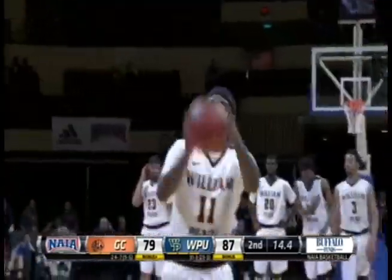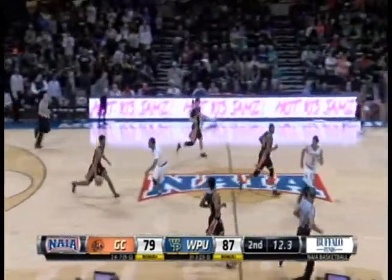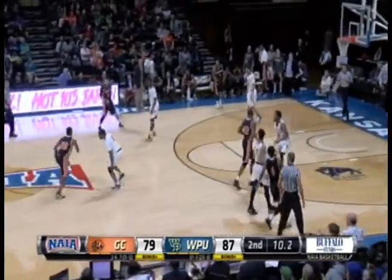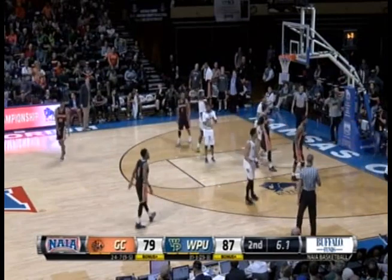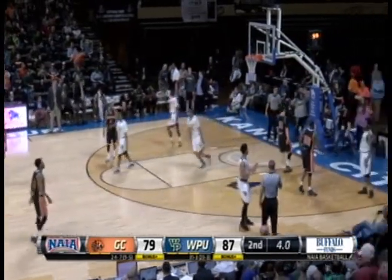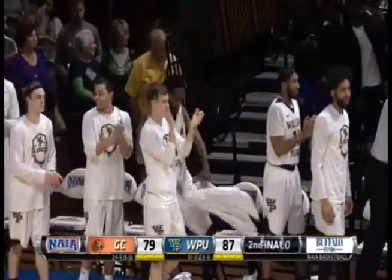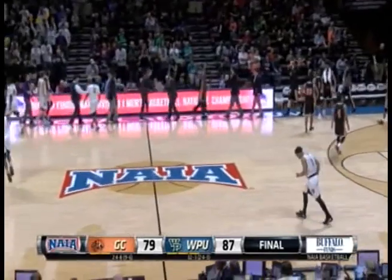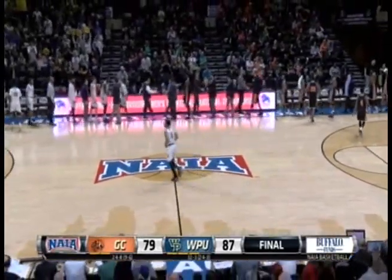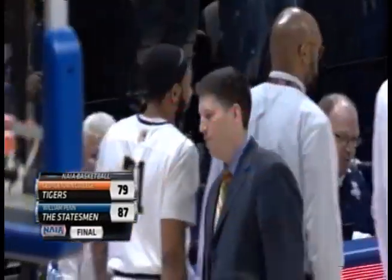36 points, 11 boards. Missed the second free throw. Stewart needs to hurry, top of the key. Forces up a 3. Line drive shot won't go, and that's going to end it. So William Penn of the Heart of America Athletic Conference is going to win it. That's the final: William Penn 87, Georgetown 79. Torrin Jones, the player of the game with 36 and 11 rebounds.